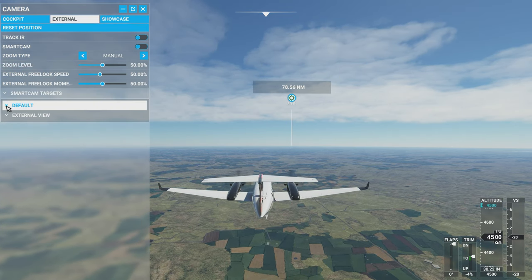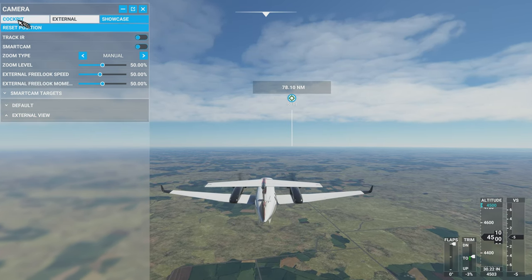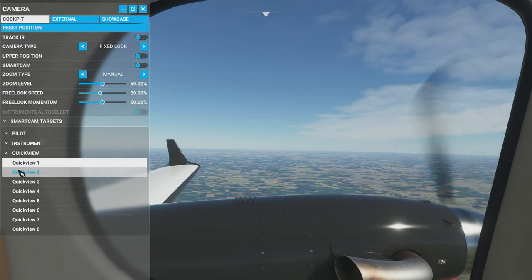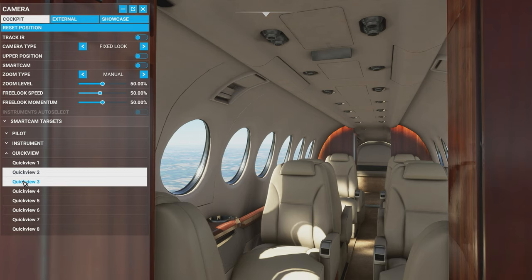Now, on the external view, there used to be a bunch of canned things, but I don't see those anymore. And then on the inside, there are a bunch of views as well. Nice to have some passengers back there. It's actually accounting for 4 passengers in the airplane weight, but nobody's back there.